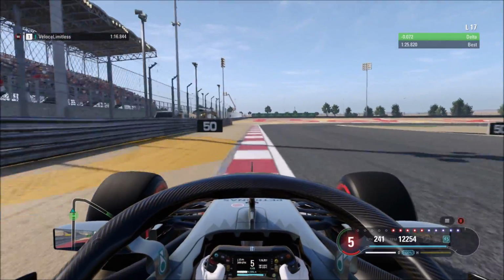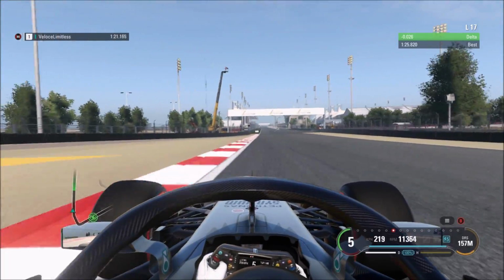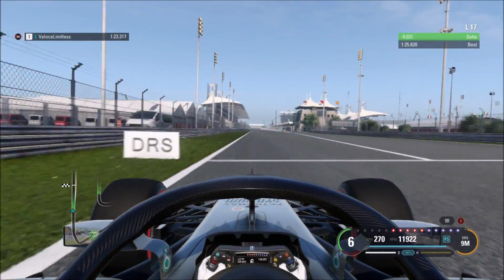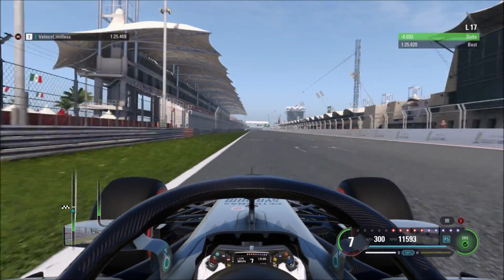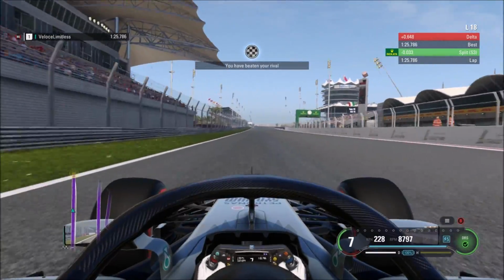You want to be going all the way to the left hand side just before the 50-meter board. That's your turning in point. Going up through the gears once again, and make sure you get in DRS as we cross the line. And we do a 25.7, which was enough for world record.